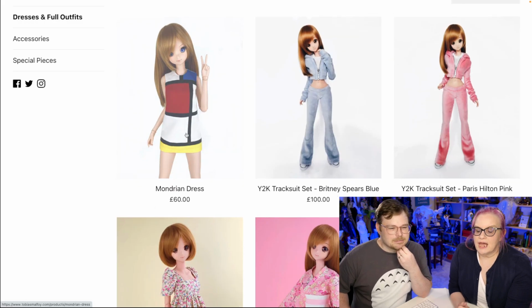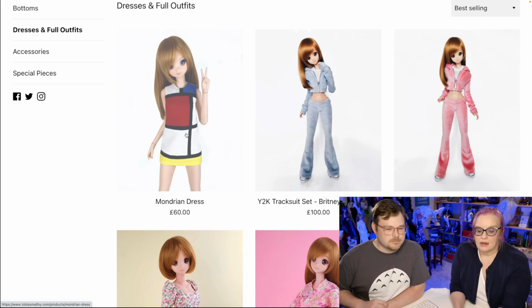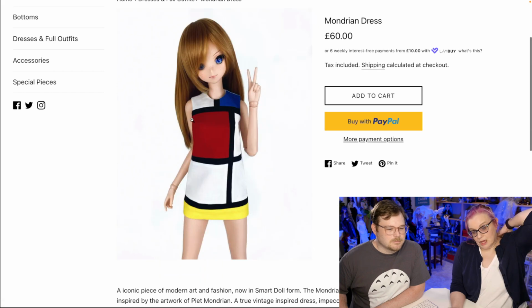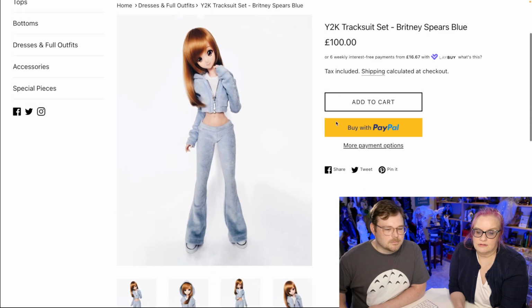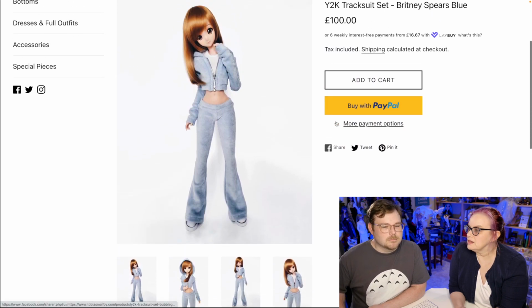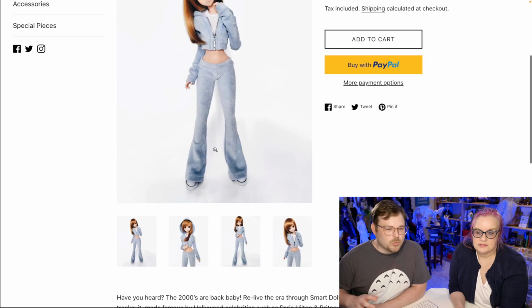So when I was chatting with Tobias, I said, what are your signature pieces? And he said the Mondrian dress is popular and he's had to make it a couple of times. And then those Y2K tracksuits, the velour loungewear, juicy tracksuits. I love me a velour tracksuit. You know that. Yeah, and they're bell bottoms, boot cut.